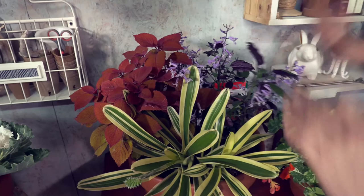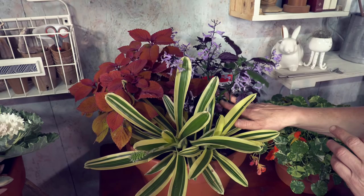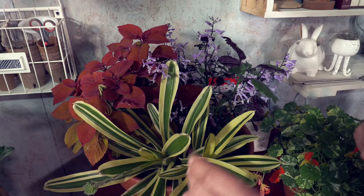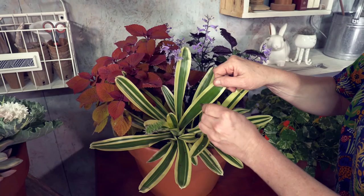When it's finished flowering, you give it a light pruning, and it'll just bush up again. This combination, as is here, will live beautifully on a patio, will also live in semi-shade, but not in the full sun, okay? Because of this boy over here, because of the bromeliad. Okay, beautiful combo there.